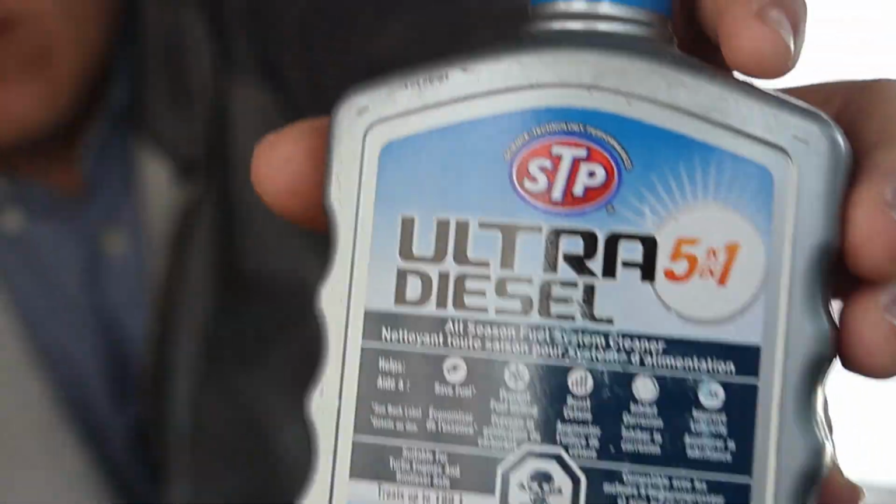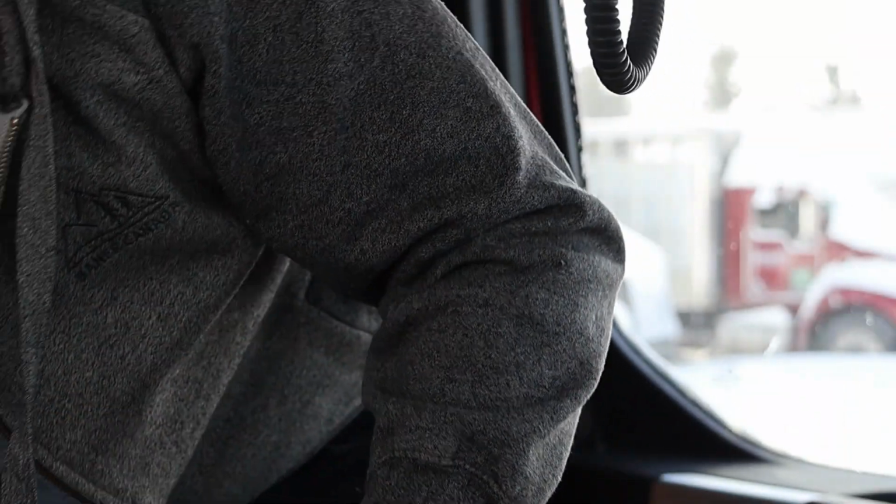And fourth, I've got STP Ultra Diesel 5-in-1. Save fuel, prevent fuel from gelling, boost cetane, inhibit corrosion, improve lubricity. It treats up to 189 liters. It's a smaller container. The container holds 354 milliliters. And the cost for that at an Husky is $16.94, so $17.